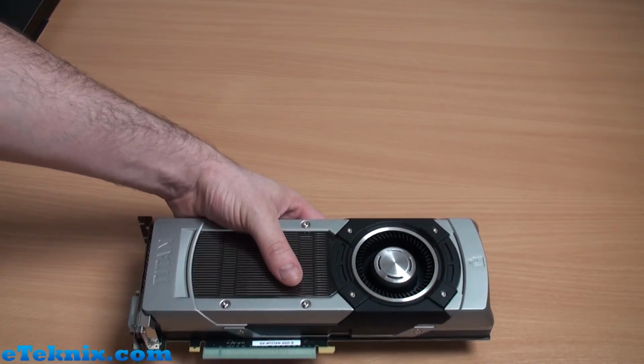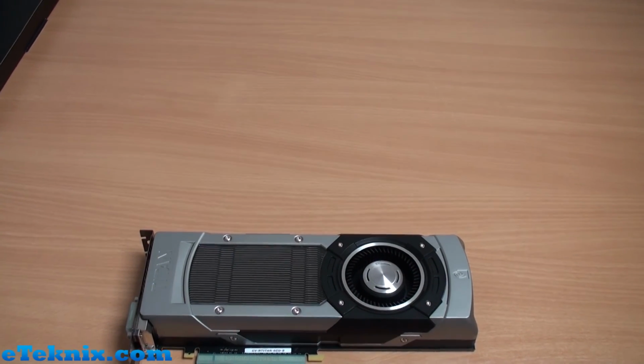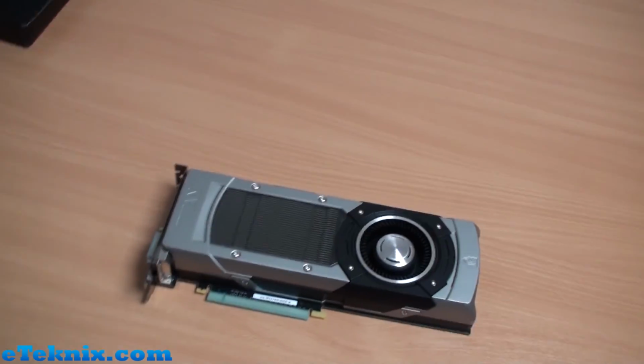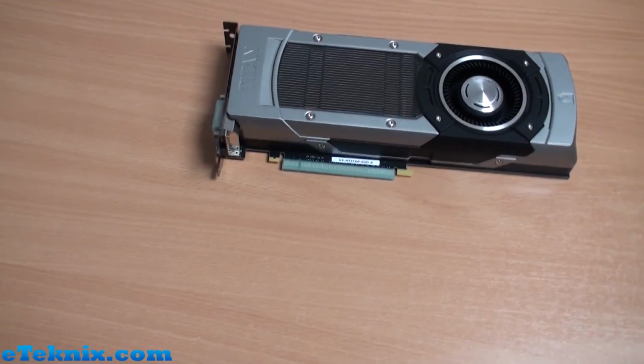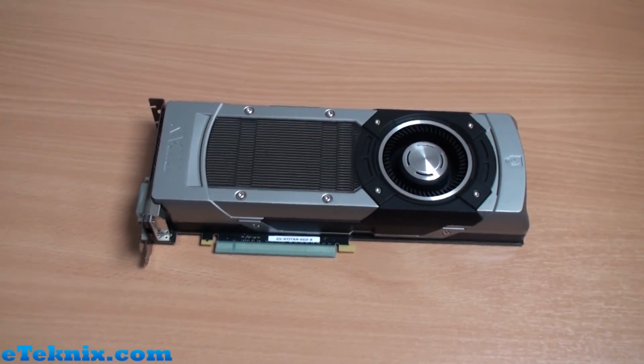So let's look at it a little bit more in detail. So I'm just going to take the camcorder off the tripod, and that way we can get in a little bit closer. Would be so much easier if I had a cameraman, but needs must and all that.